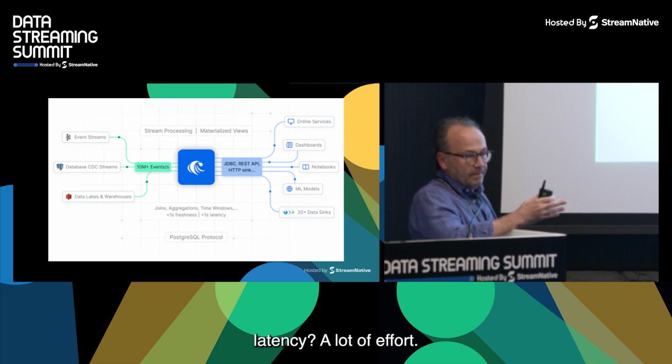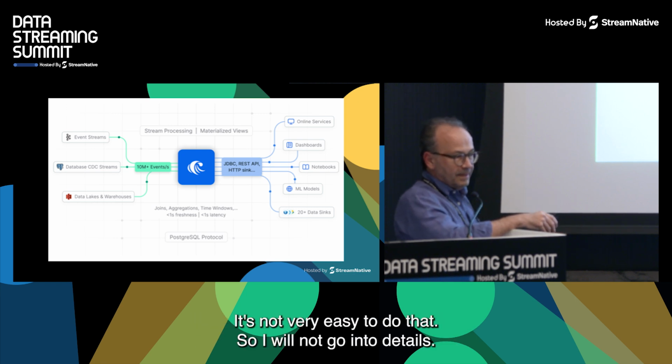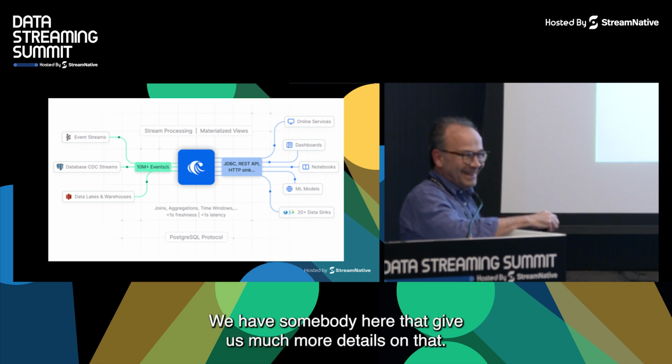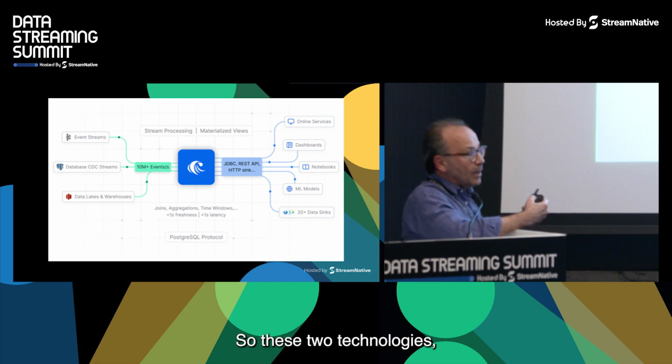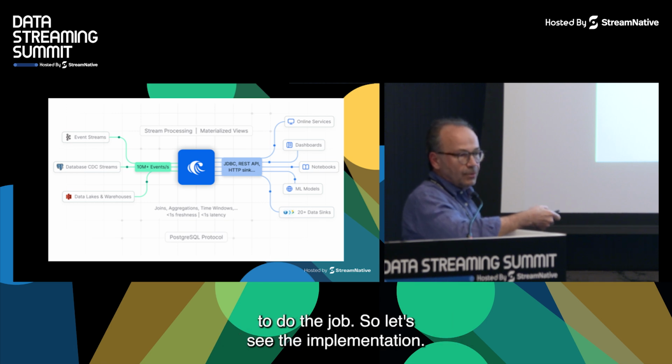Latency, a lot of effort. We have to guarantee the consistency. Believe me, you probably know it already, it's not very easy to do that. So I will not go into details. We have somebody here that can give us much more details on that. So these two technologies, three actually technologies, are going to provide us all the necessary elements to do the job.